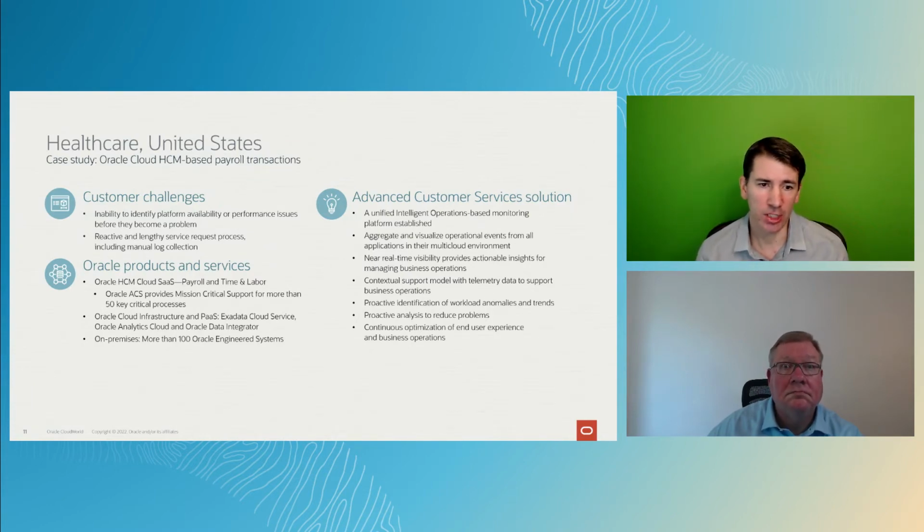With our Intelligent Ops platform, we were able to ingest all the logs quickly from that footprint. And when there were problems, we could find exactly where they were within the logs and drill down on what the exact error message was.